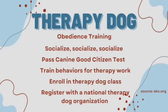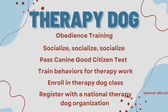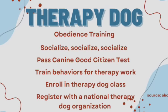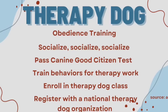Mini Aussiedoodles can make wonderful therapy dogs. They love to meet new people and get pets. And because they are so smart and easy to train, it shouldn't take too long to train your Mini Aussiedoodle to pass basic level obedience class and then more.